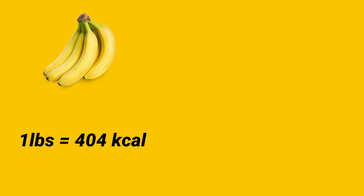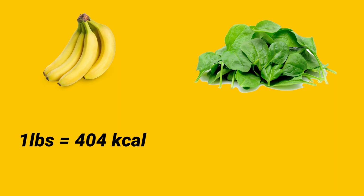So if we were to take two different types of foods, say bananas and spinach, and compare them, we could set the weight to 1 pound and see how they differ in terms of calories. Going along with this example, 1 pound of bananas equals 404 calories, whereas 1 pound of spinach equals 104 calories. Essentially, bananas have about 4 times the amount of calories that spinach has for the exact same weight for both foods.